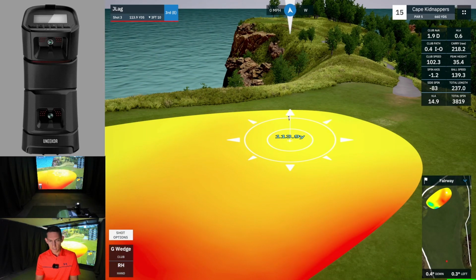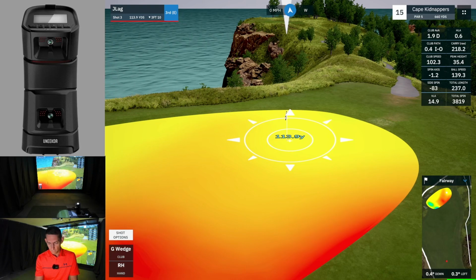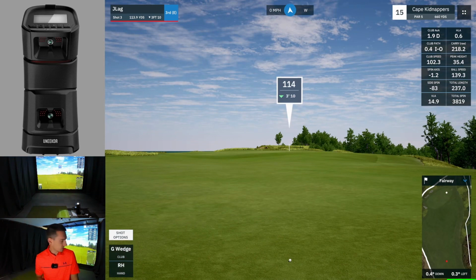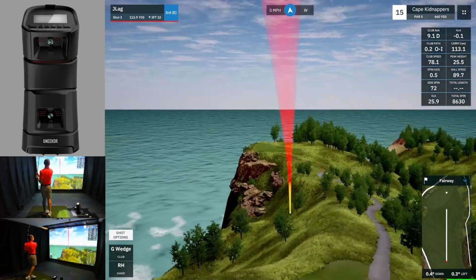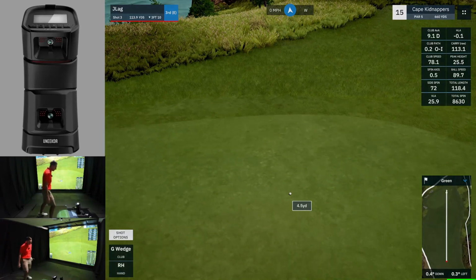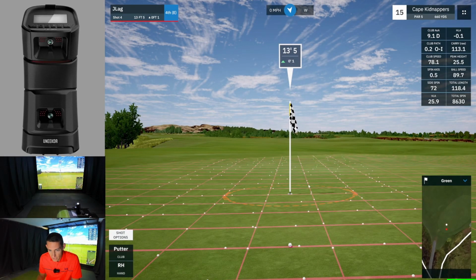This is, I think, probably one of the longest holes I've played on GS Pro. Okay, 114. We probably want to land this about 110. So let's just hit our gap wedge, and it's just going to be one of those feel shots. Be good. Sit. A little bit long, but quite happy with that shot. Was dead down the line of the pin the whole way. 13 feet, uphill 1 inch.